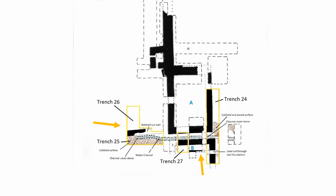Next slide, Helen. And really, this is a summary of the plan that we have revealed in last year's work, 2020, and the 4 trenches outlined in yellow there. So it's really confirmed the existence of that building A. We've got the 4 sides of that now, and we've got part of building B, and we've got the water channel running from west to east. And in trench 25, trench 26, perhaps we'll see these in the next slide, please, Helen.